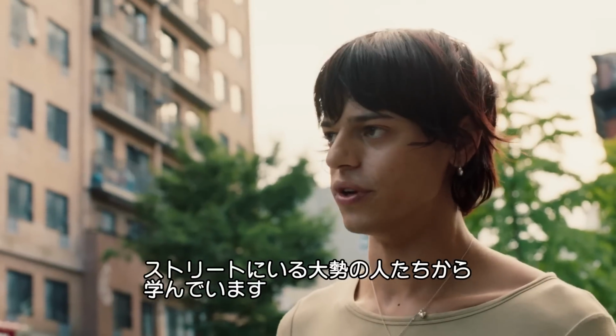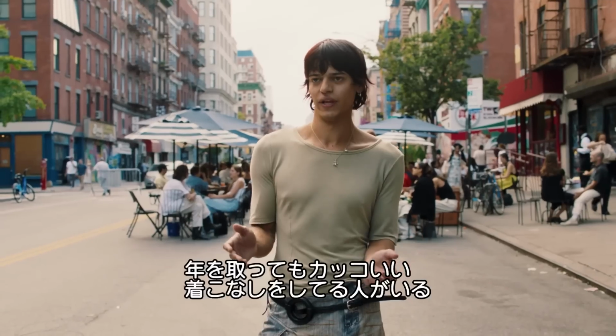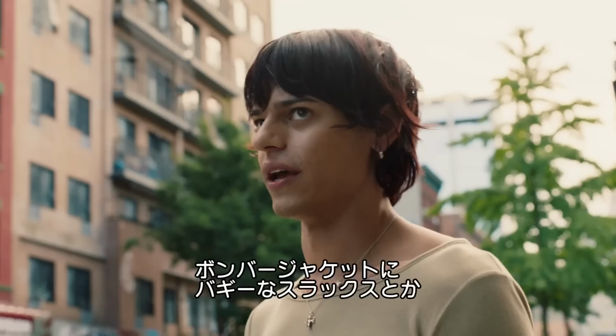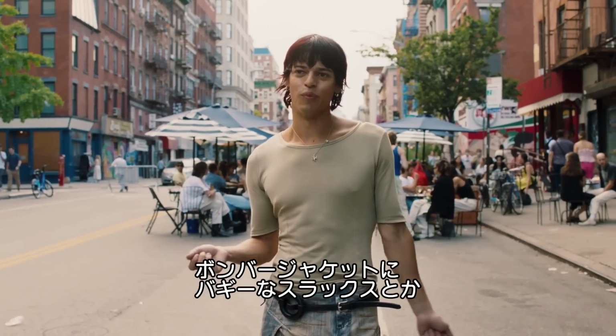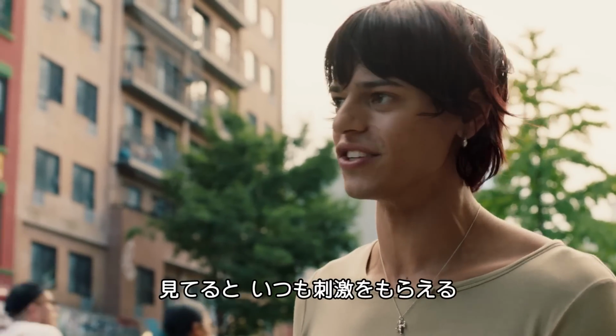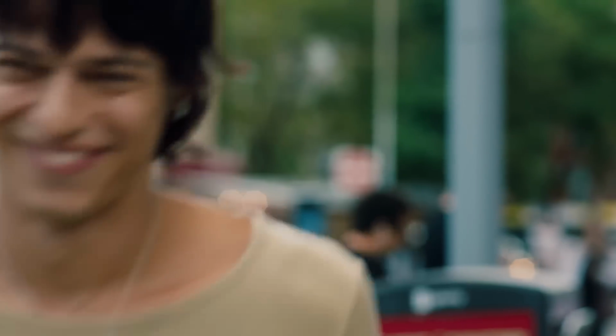The sheer amount of people you see on the street, it could be like a really old person who's wearing something that I think is really, really cool, like an oversized bomber jacket with really baggy slacks. That stuff is really invigorating to see at all times.